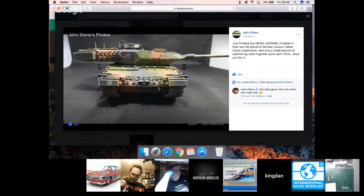And this is John Stone next. And he's just finished the Meng Leopard. He's finished it in their own AK brand of German colours, metal tracks, nightmare, and only a small amount of weathering. Went together quite well, he thinks, and he hopes we'll like it.